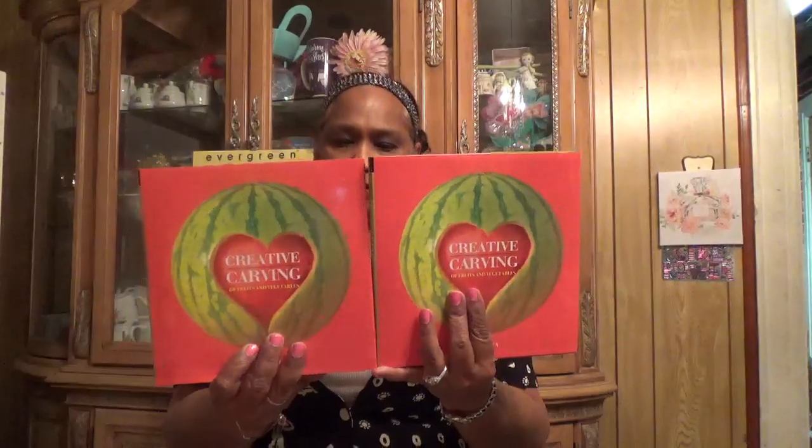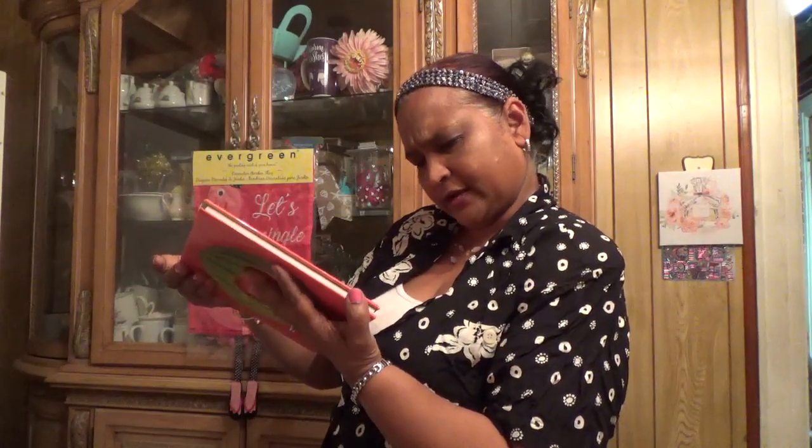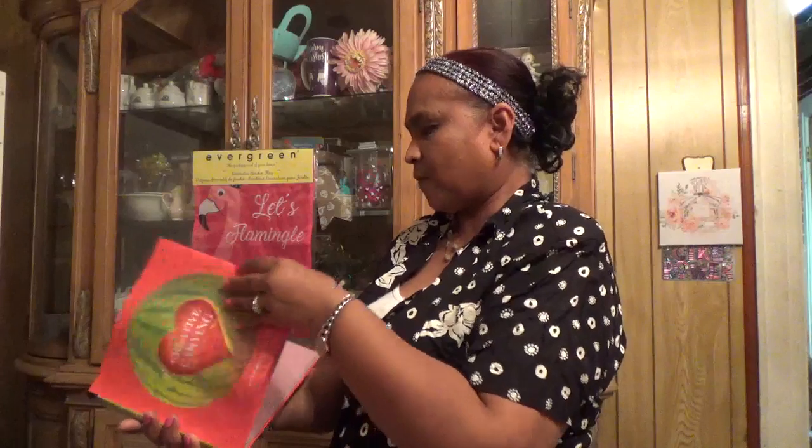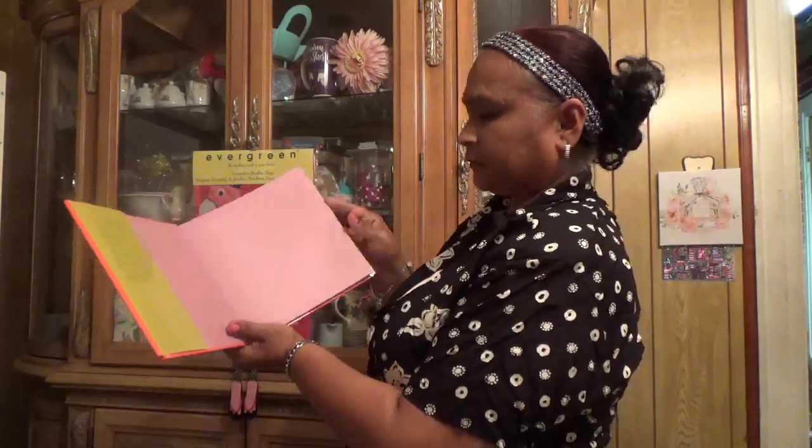The other thing I picked up is two of these. Creative carving of fruits and vegetables. I got this. So, let's see what it looks like. By Kike Sehuta. Retailed, this one doesn't say in there. Okay, it's hardback again. And this is what it looks like inside.